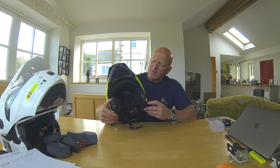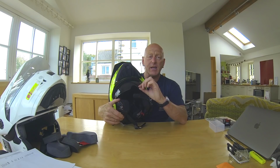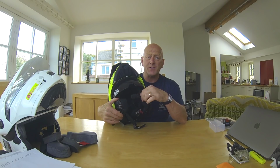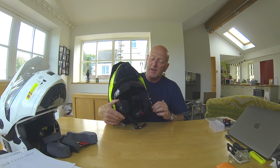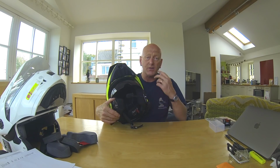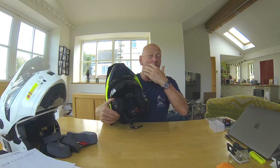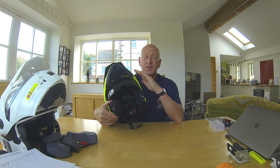So, sun visor. Sun visor is amazing. It's even got a little lip, so you can push it up with your fingers if you don't want to use the mechanism on the side here. But it actually comes down a long way, more so than the Caberg. I got sunburned around this area of my face last year in Croatia because the Caberg doesn't come down that far. This one completely covers your face almost to within about 25 mil of the chin guard.